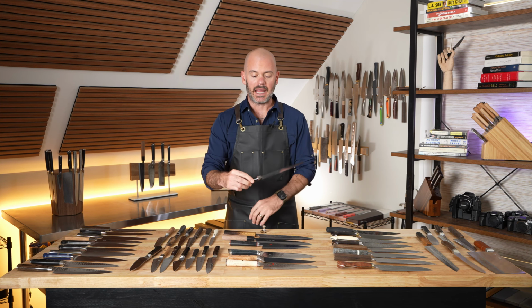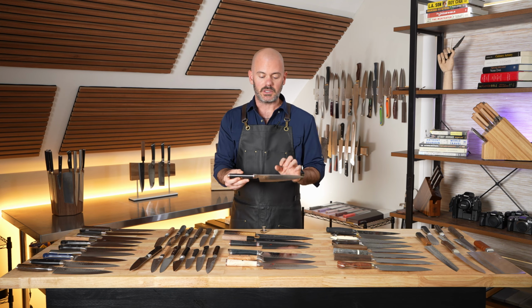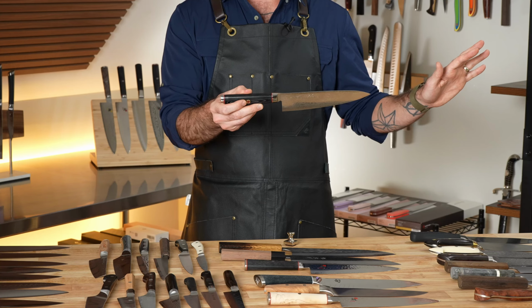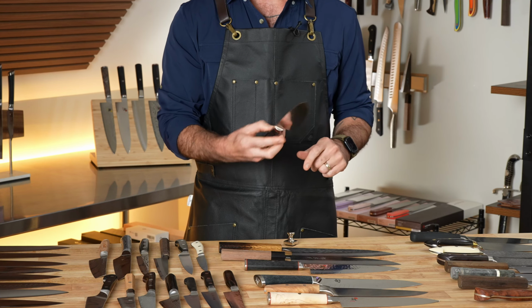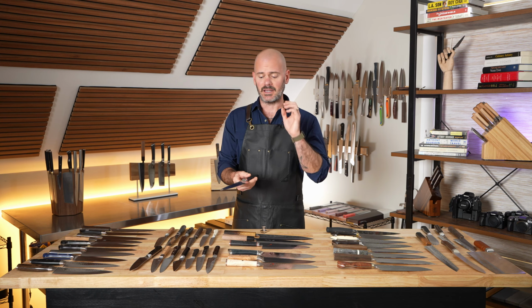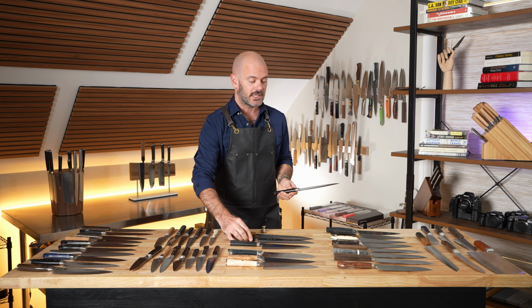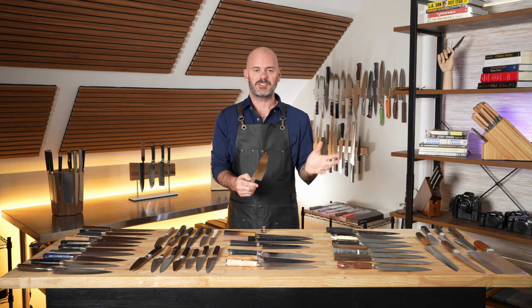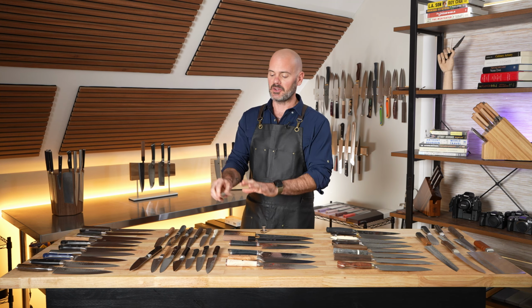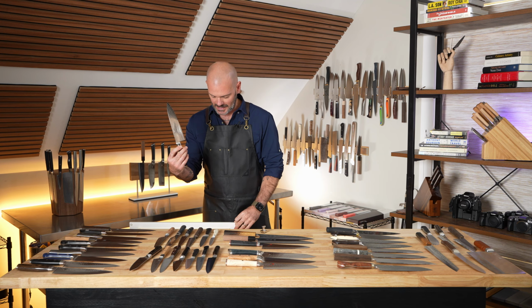Next up, we have the Enso SG2. This is our in-house line. Same steel as the Miyabi Mizu here. This has 101 layers of Damascus, a micarta handle. There's this beautiful mosaic pin, red inlays. It's just a nice looking knife. It is stainless steel, so this is going to be easier to maintain compared to these ones here. You don't have to worry about rusting or a patina, and it's just a nice looking blade. It's a flashy blade. You go to someone's house and they've got this blade sitting on their cutting board, you're going to notice it. We're all going to notice it.